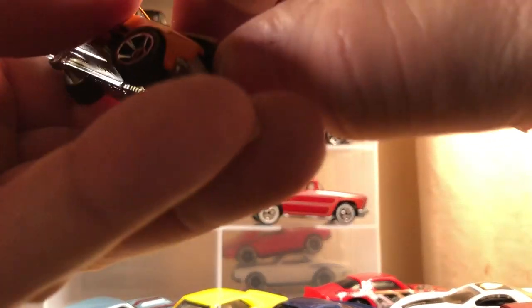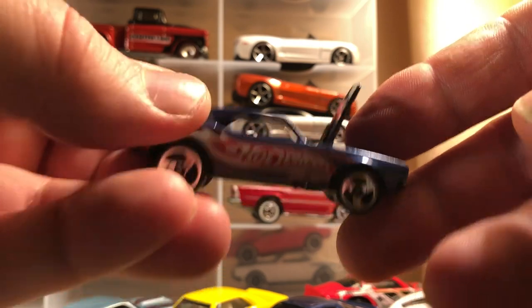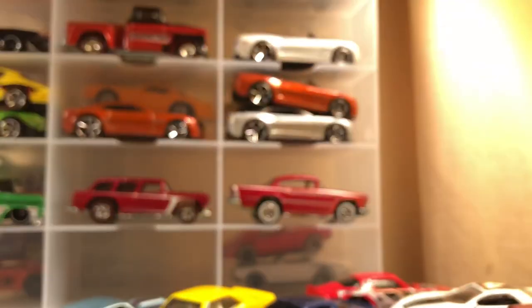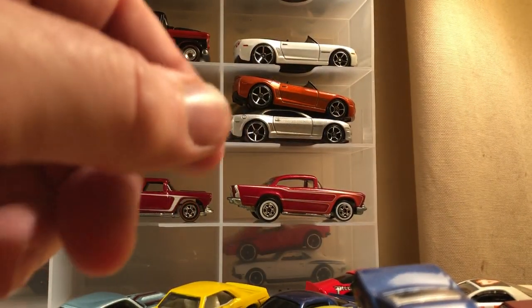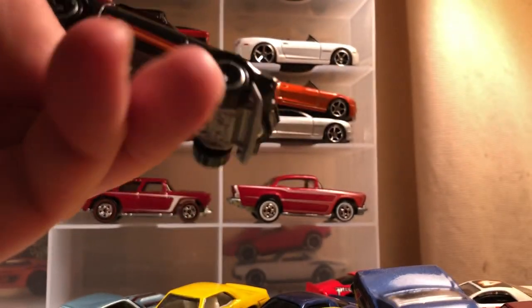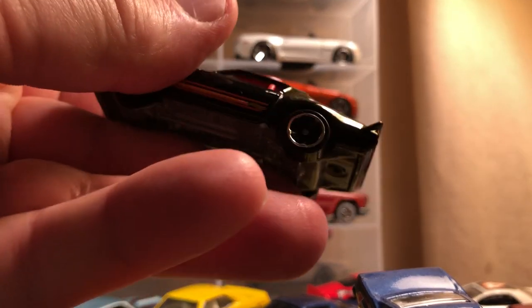More '67s with a little bit of flame. Hot Wheels Racing. So metal, I believe. This one's metal. It's metal. This is a nice color. It's like the '70s style custom paint scheme. And this is the '70 Camaro Z28.